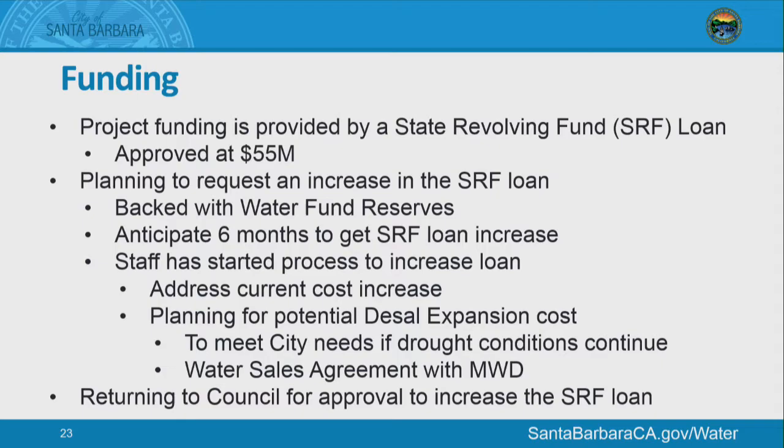In fact, we have a council item coming up at the end of the month to get approval to move forward with that. In the meantime, water fund reserves are going to be used to kind of back this up. We anticipate it'll take about 6 months to get this SRF loan increase. It's just based on our experience that we saw with the secondary project at El Estero.